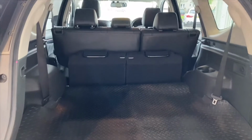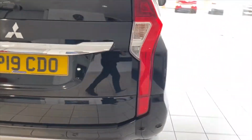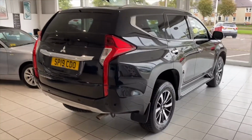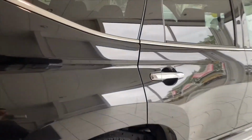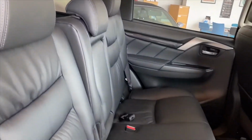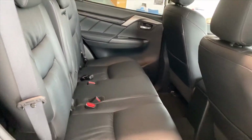Huge boot in the back. This car's obviously got the boot liner fitted to it as well. And then if we have a look in the back seats, plenty of leg room, nice big car in the back.